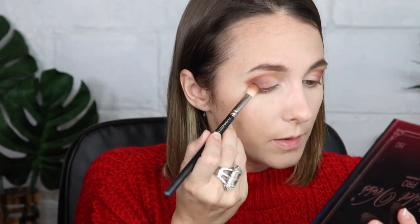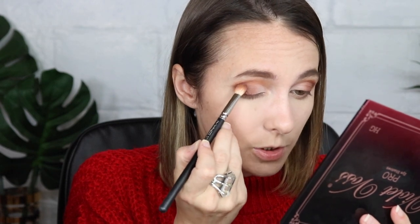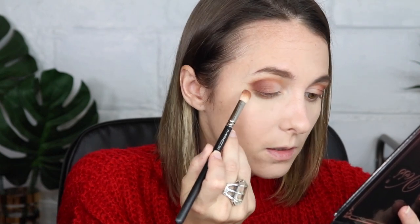Just a little bit. And then I think I'm gonna take a little bit of Teddy Bear. I wanna take it on the same brush, a little bit of Teddy Bear, which is even darker. This one right here, it's even darker than this one. And got a little plum to it. I'm just gonna put this on the very outer edge. I'm putting it on the tip top of my brush. And then I'm just pushing it in. Just to add even a little more depth, dimension, get it right up along that outer lash line.